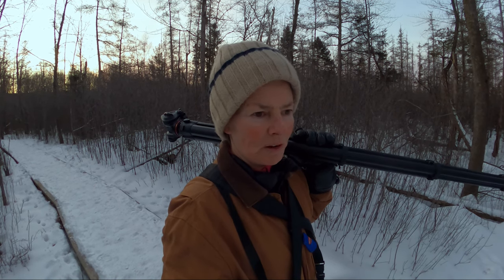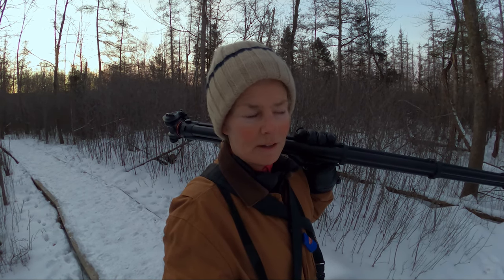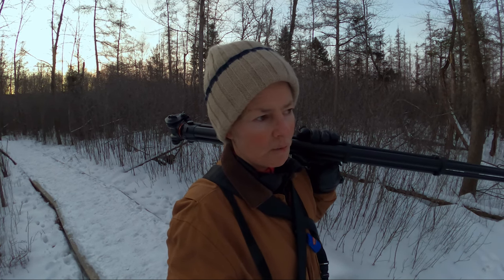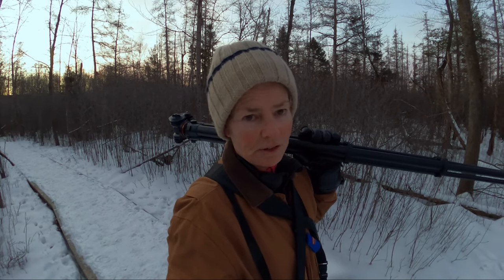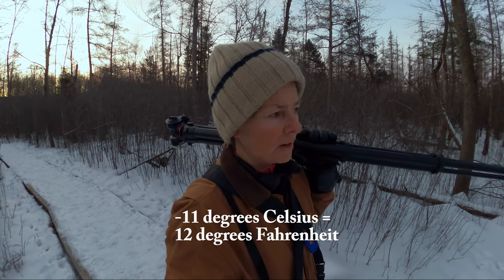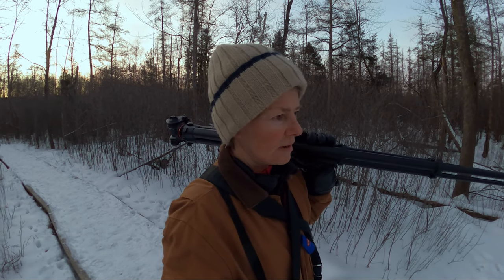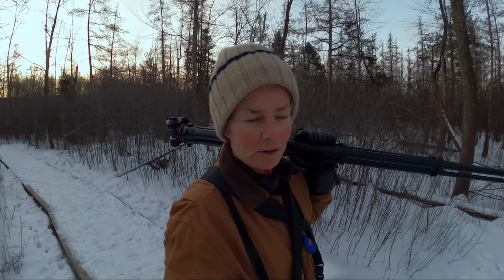It's hopefully one of the last really cold ones. It's not that bad out today. This is a morning where it's crystal clear sky, minus 11 degrees Celsius, including the wind chill. And then I think we're getting into some positive temperatures as we move further into this week. So we'll see what there is on this trail ahead of us.